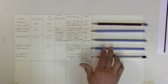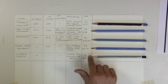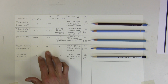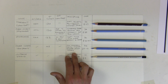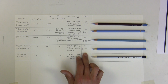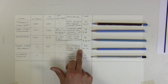Faber-Castell, I didn't even know they made these eco pencils. So eco-friendly wood casing. From what I can make out, they plant the trees that they make the casing out of for these. Vibrant, shatterproof leads. 48 is the only number of colours they've got. From what I could see, they're aimed really at the children's market or the hobbyist, and 36 of those are going to cost around about £8 to £10, so that's substantially different than the £38 for their top of the range Polychromos.